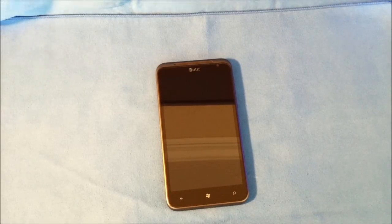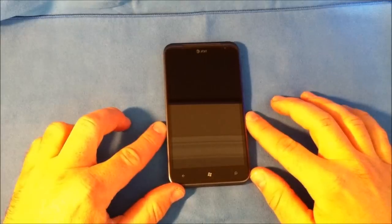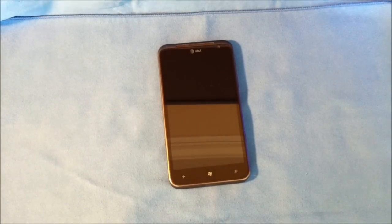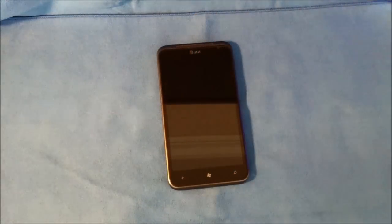Okay, so let's do a quick overview of the phone before we jump into the actual software. Let's take a look at the hardware. Now, this is the HTC Titan for AT&T. It is one of their Windows phones, and it is their 4G. It has a 4.7-inch screen with a resolution of 480 by 800. It has a 1.5 gigahertz processor with 512 megabytes of RAM.